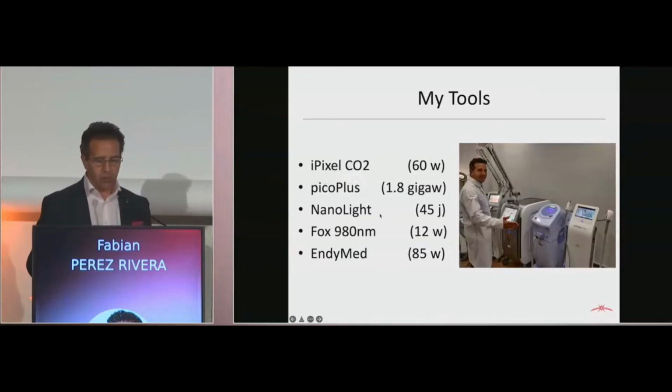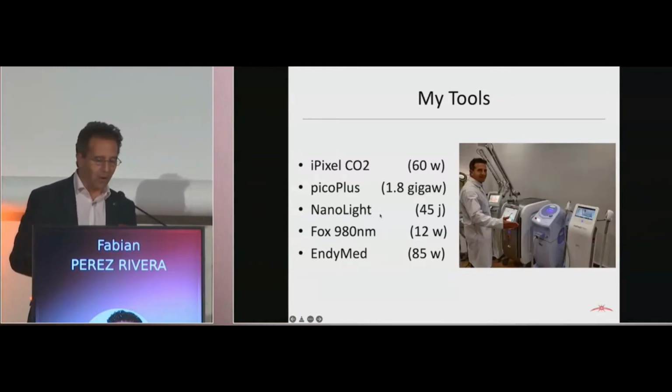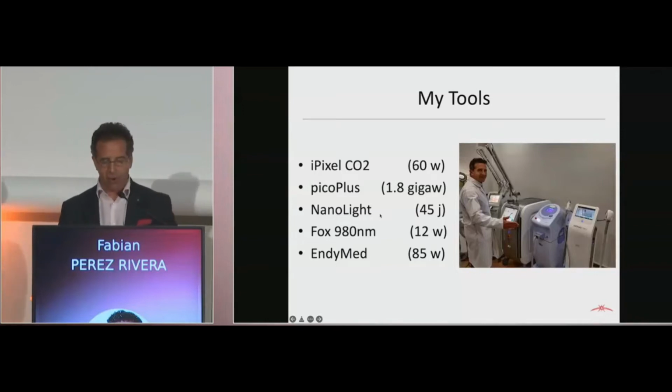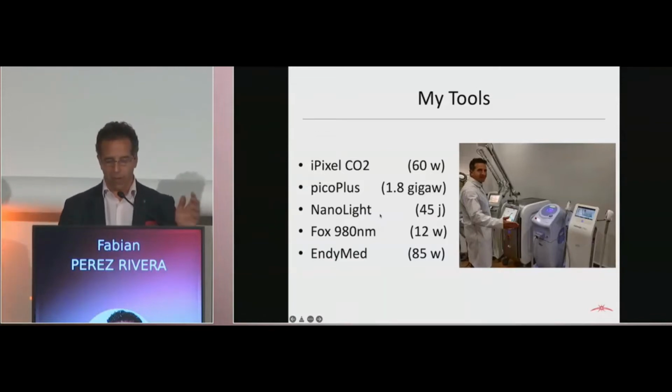These are my tools. These are my juguetes, my tools. I use iPixel CO2, PicoPlus, Picosecond, Nanolight, IPL, Fox, diode laser, ND:YAG, radio frequency. I only talk about the first three of them, sorry.